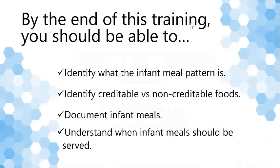This training was presented all over the state in person last year. This will be a refresher for those of you who are attending this training. The purpose of the training is to identify the infant meal pattern, understand creditable infant meals versus non-creditable meals, know how to document infant meals, and to determine when a meal can be claimed or not.